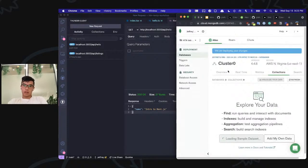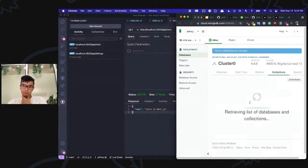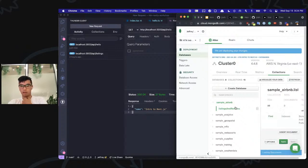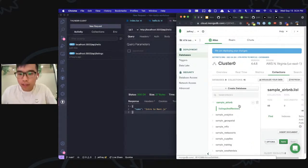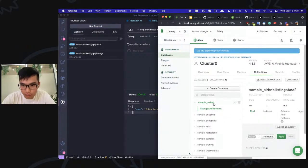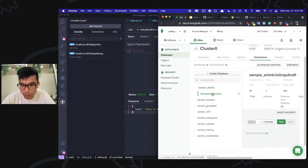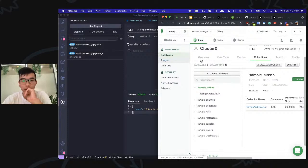So the first thing I did was load sample data sets. Okay, yeah, this is done. So MongoDB, you don't have to really worry about what this is, but it's essentially a free online database. Most applications have something called a database, which is just where you store data. And what I did is I created a database, and then I filled it up with some sample data. They actually provide sample Airbnb, sample analytics, weather, things like that, just so that we have something to work with and it's not completely empty.